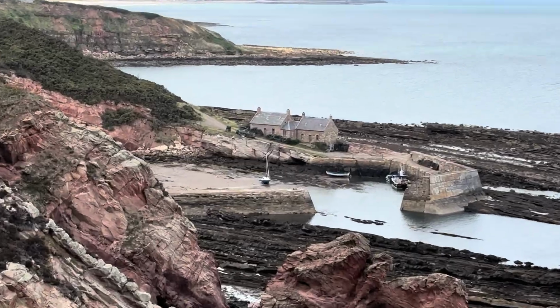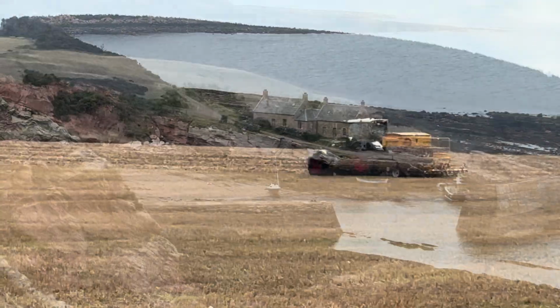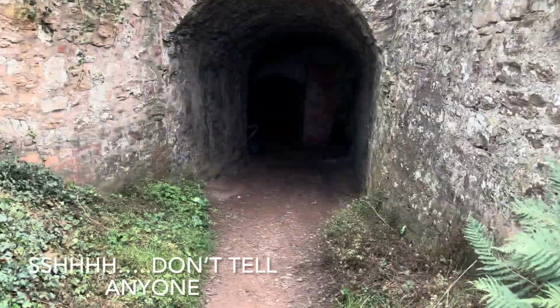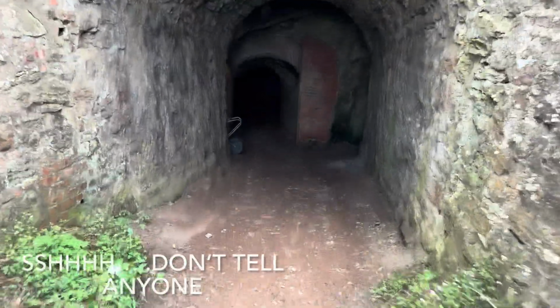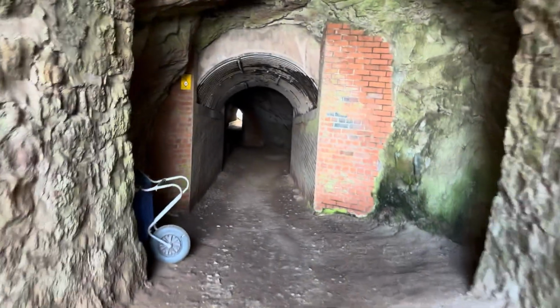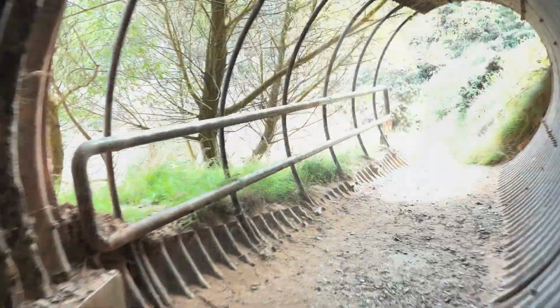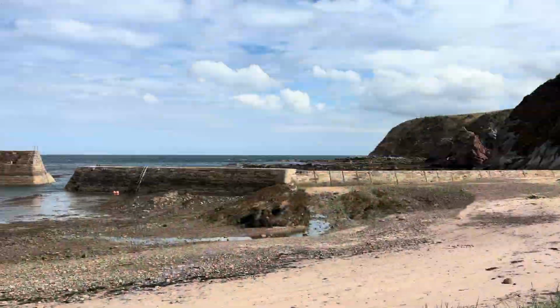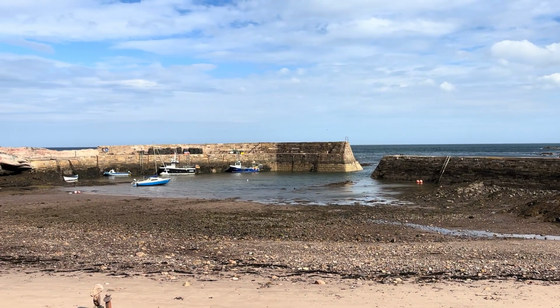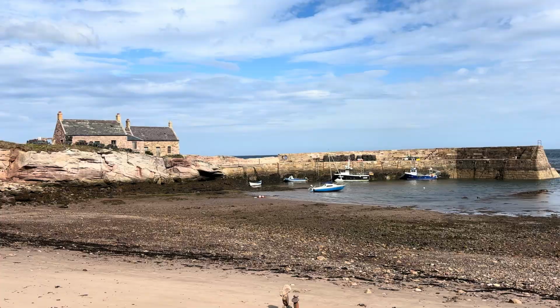Cove Harbour. That's where we're going to go. Farmer's work is never done. Here's the tunnel to Cove Harbour. Cove Harbour. The spiritual finish of the Southern Upland Way.